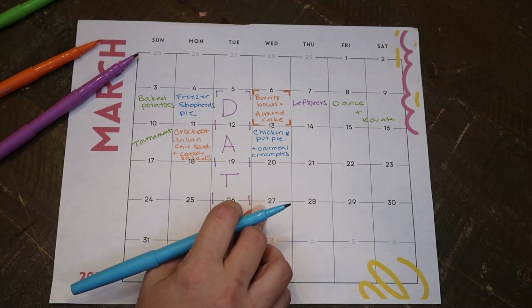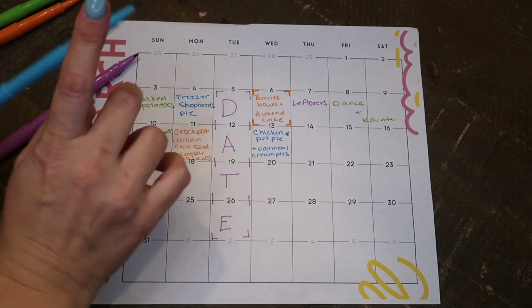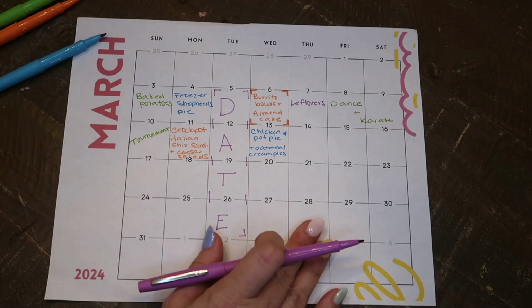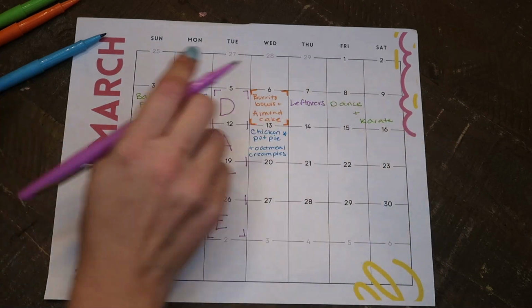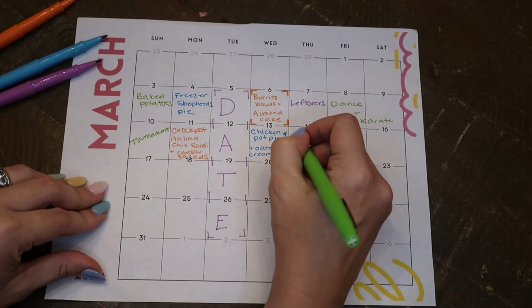And so we're having oatmeal cream pies, like little whoopie pies. And this recipe is from Mix and Match Mama from years ago, like 10, 15 years ago, and we love it in our house. Very simple.